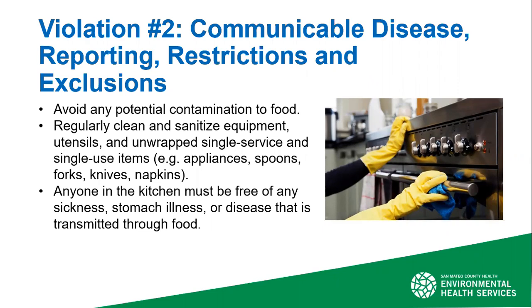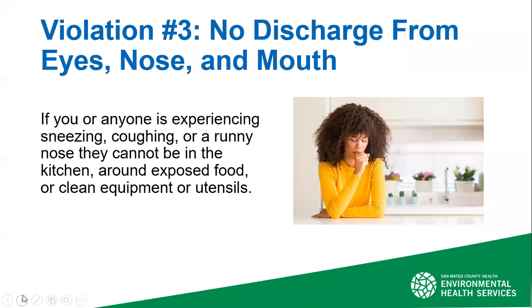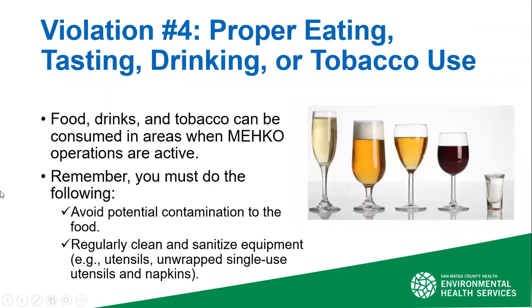Regularly clean and sanitize all of your equipment and utensils, and unwrap single-use items. That includes appliances, spoons, forks, knives, and napkins. And like we mentioned earlier, please make sure that everyone in the kitchen is free of any illness or sickness. No one's coughing, sneezing, anything like that. I got ahead of myself, but if anyone is experiencing sneezing, coughing, or a runny nose, please make sure they're not in the kitchen or exposed to food or equipment or utensils. Food, like I mentioned earlier, open containers, anything that you're consuming, just please make sure that you're avoiding any contamination to the food. And like I said, regularly clean and sanitize all of your equipment.